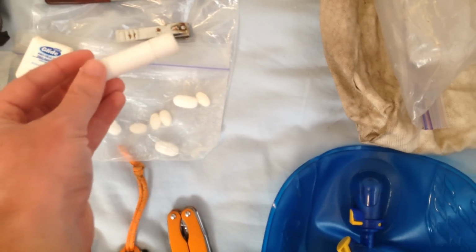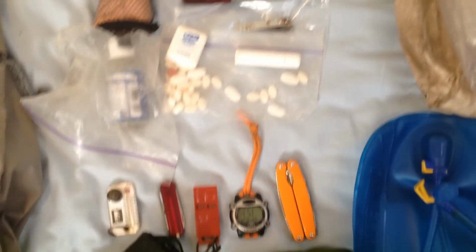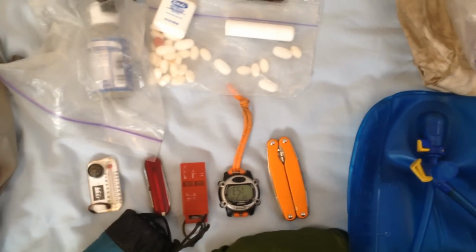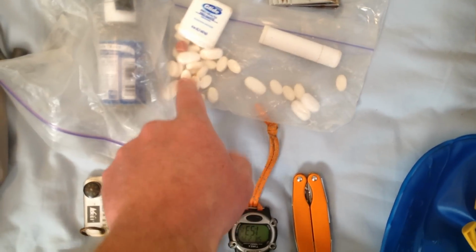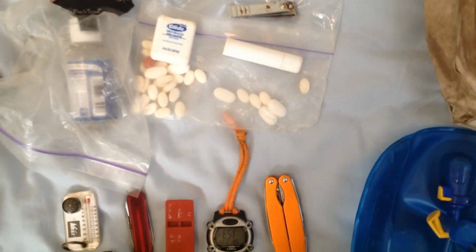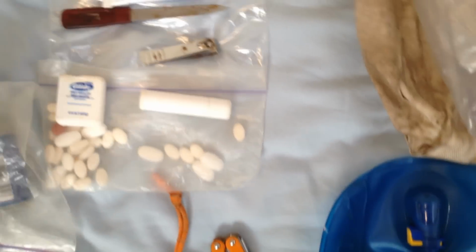Chapstick, really important especially in the high Sierras. When you start getting dehydrated, but you don't feel like you're getting dehydrated, definitely need to keep that chapstick on and keep yourself hydrated. Ibuprofen, easily accessible. I kept a bag in my backpack and a bag in my toiletry kit that was on the outside. Very good.